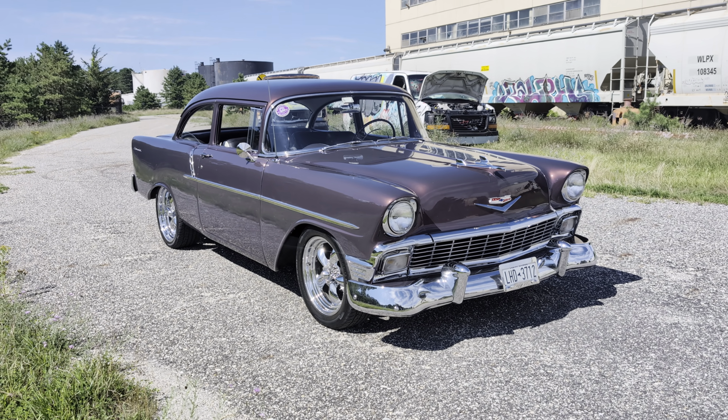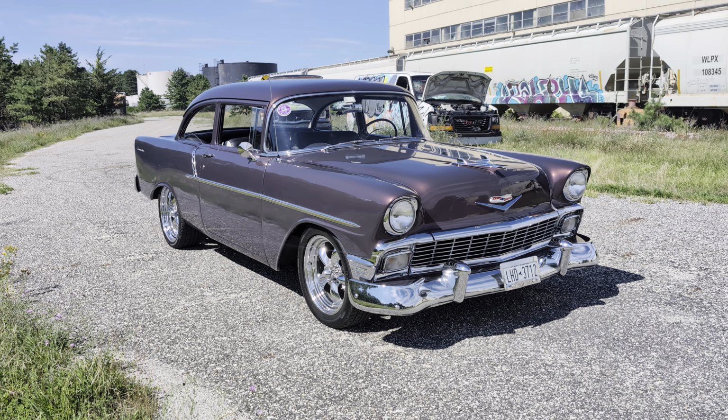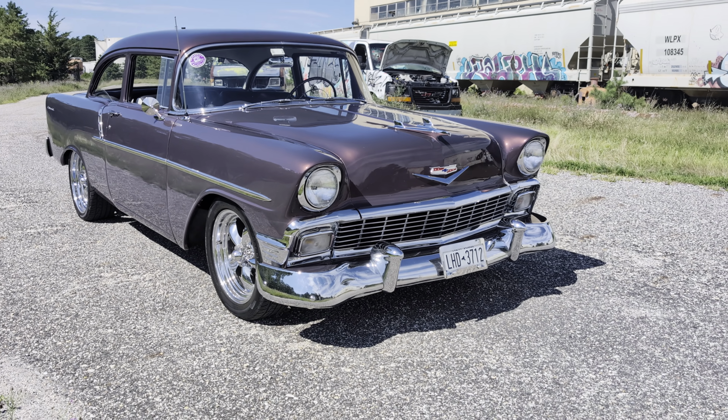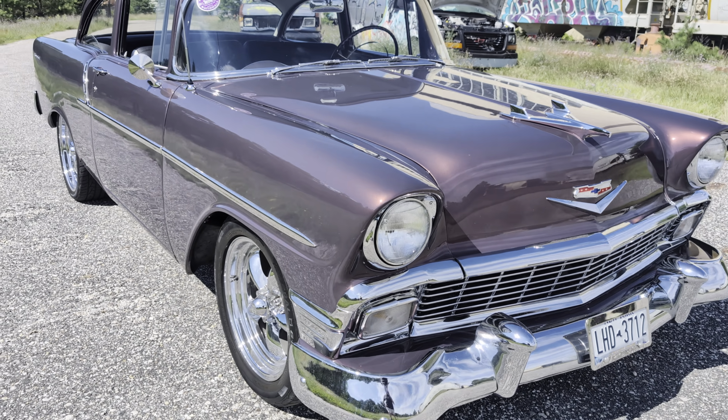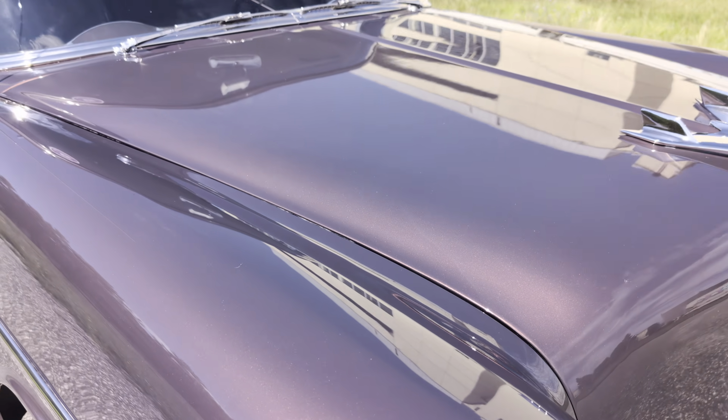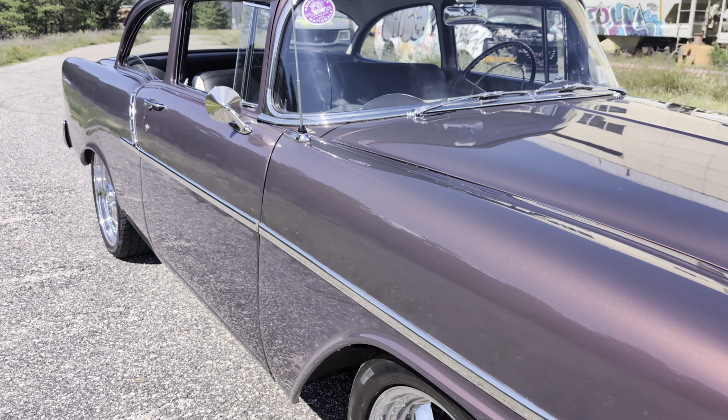Today we have a beautiful 1956 150 two-door sedan. Let's look at a Post. Beautiful car, fresh restoration. It's finished in a custom color with beautiful pearl in it. Kind of flip-flops at night too, almost looks black.